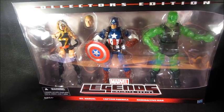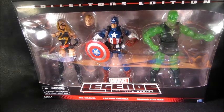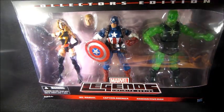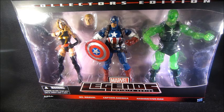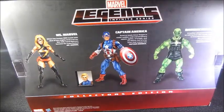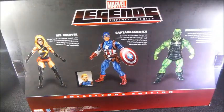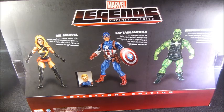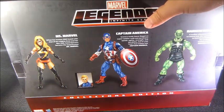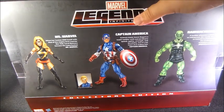I was looking really hard in a bunch of the stores for this recently. I went to like 4 or 5 different stores, even a couple ones outside of my area, and had no luck finding this. So the fact that it went up for sale with free shipping made it a no brainer. So I went ahead and bought this. I still have my Miss Marvel from the Toy Biz era still mint on card, so I'm gonna open this pack up and have some fun with these guys.